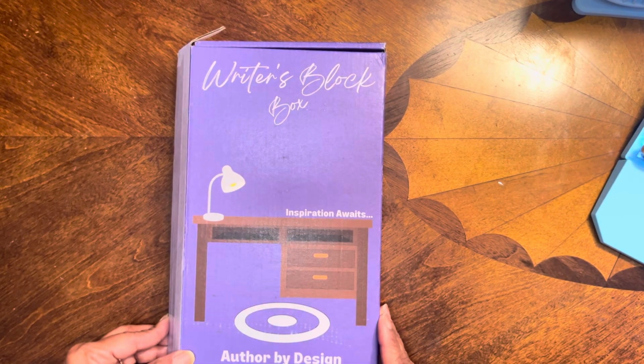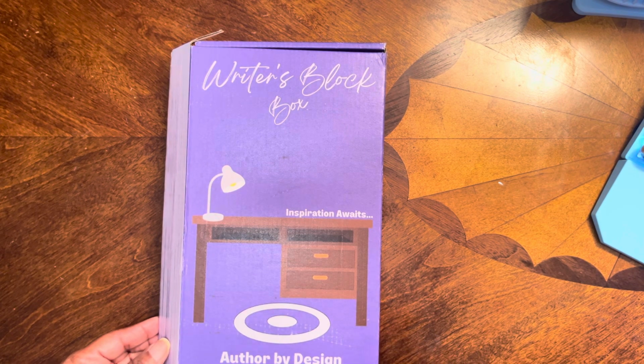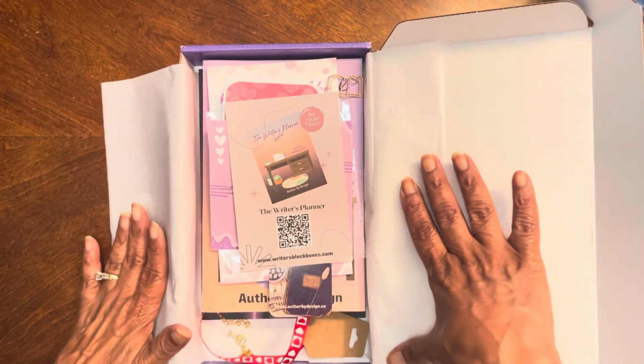Hello friends, I'd like to share with you a new box that I just recently ordered. It's called the Writer's Block Box, where inspiration awaits, and it's author by design. So let me just show you what's in my box. I've already kind of gone into it and looked in, but I wanted to share it with you.